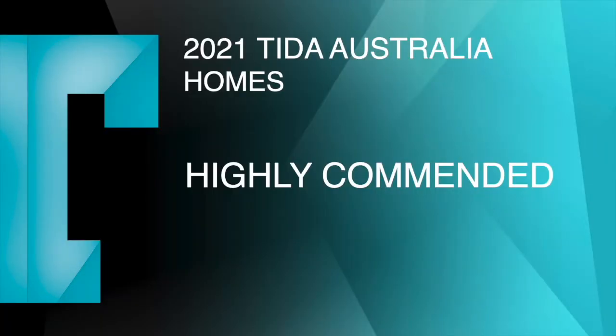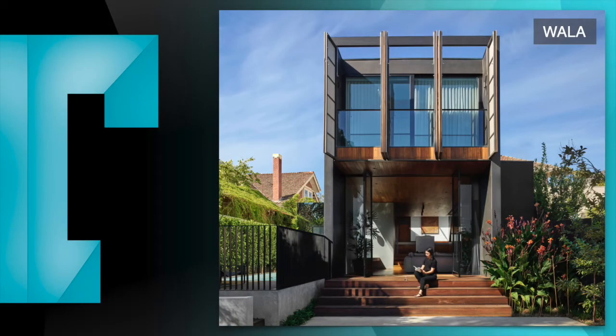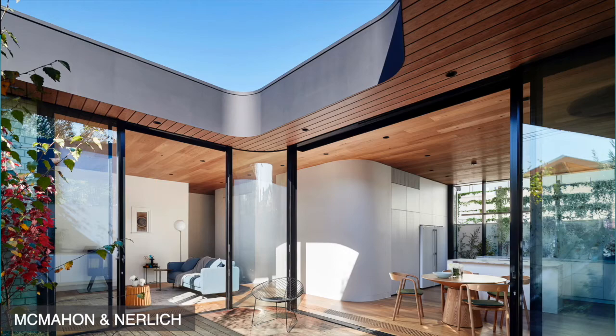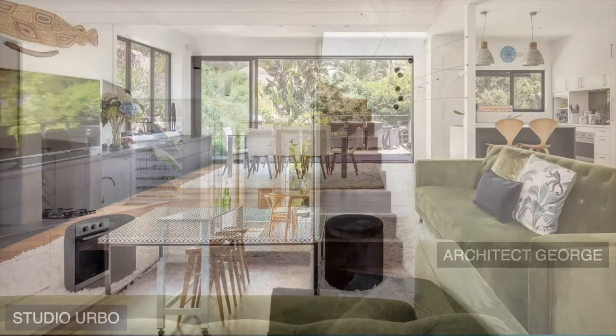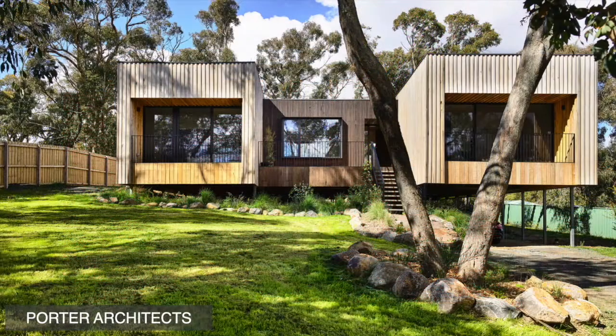Our first group today are those entries that were highly commended. Congratulations to all our highly commended entries across the different industry groups. Moving on now to our next awards, presented to the runners-up in the different categories.